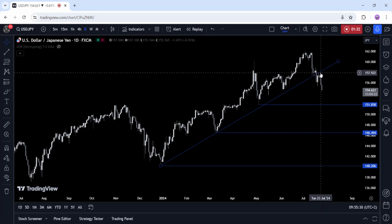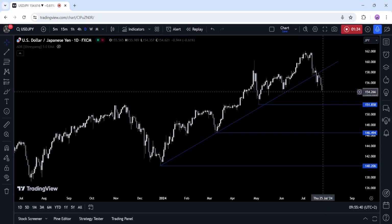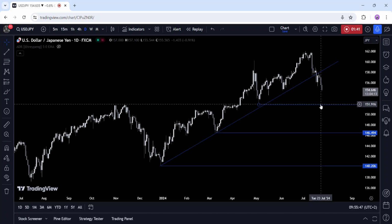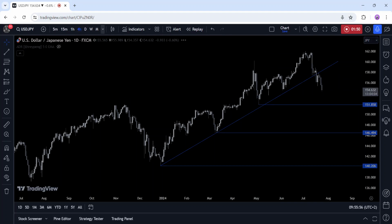around the 158 level and eventually continued to move lower. For now, the sellers remain in control and will likely look for an extension to the 152 handle here. The buyers, on the other hand, will likely need a catalyst or some signs of a change in momentum on the lower timeframes before piling back in.